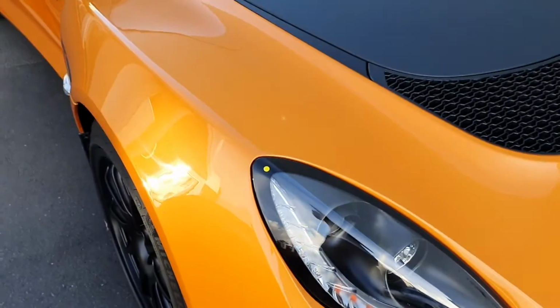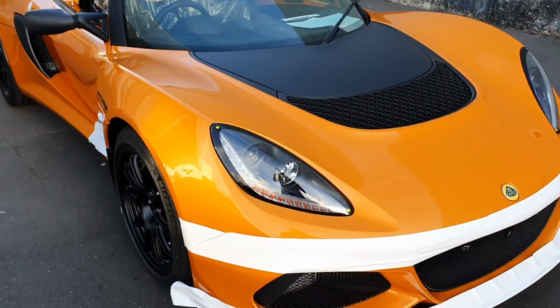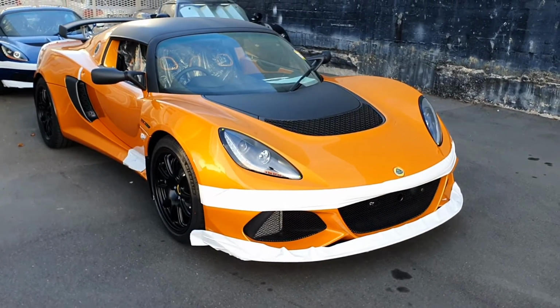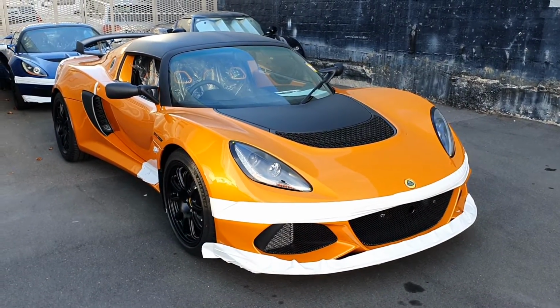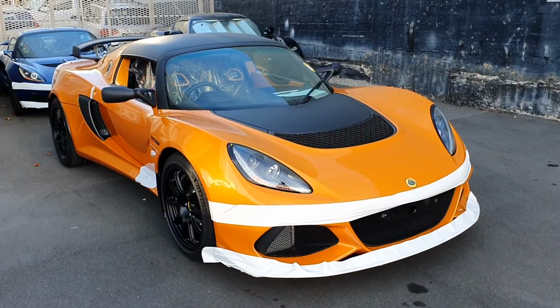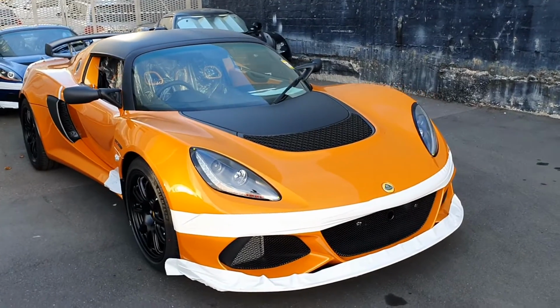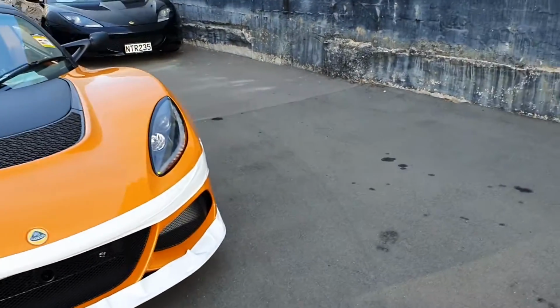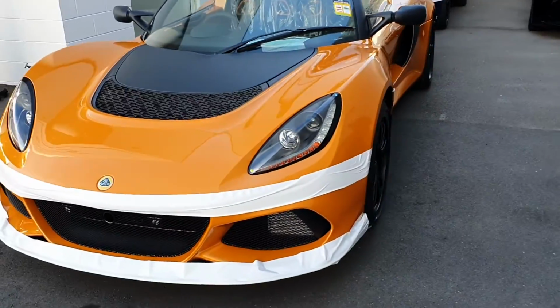This colour is called burnt orange. So it's funny because my girlfriend told me don't buy an orange car and don't buy a green car, and yeah, guess what happened? I bought an orange car. So oops. Hopefully she'll grow to love the car. I'm pretty sure I will. It looks amazing in person actually. I'm really happy that I was able to purchase this car.